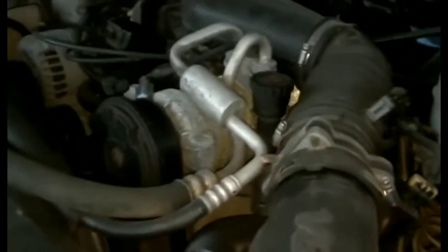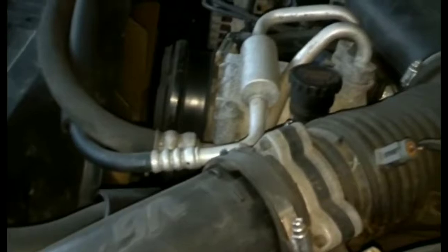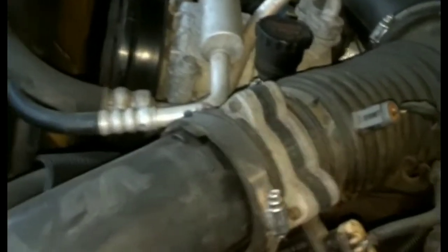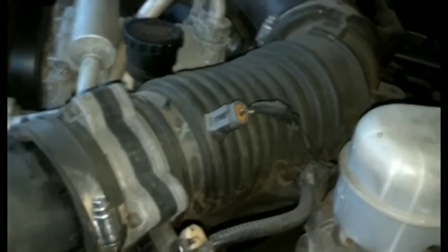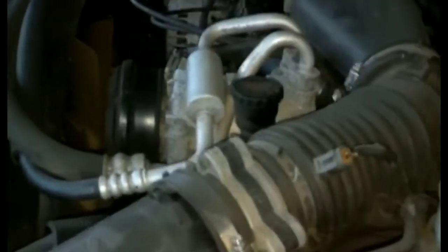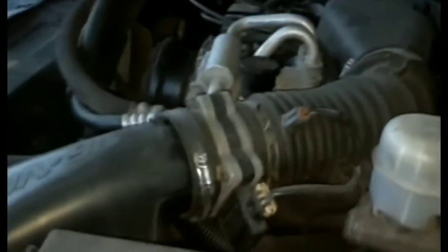I mean, I'm hoping it's not the starter, because I did get the starter changed like a year and a half ago. And a starter should last about 150,000 miles. It should last a pretty long time. But I will tell you guys that the starter that I got was a remanufactured, rebuilt starter. It wasn't brand new. But even if it was brand new, I've had issues with brand new starters dying out well before they should, and malfunctioning well before they should malfunction.